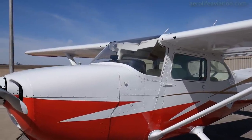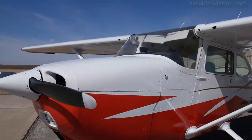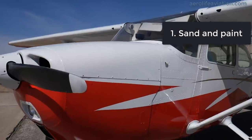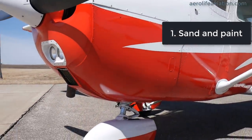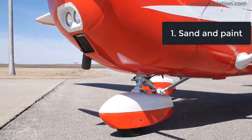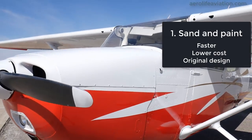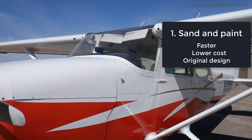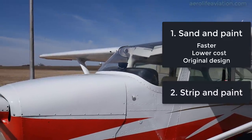So there are two main ways that people paint aircraft. There's the sand and paint method, where you sand the surface of the paint, roughen it up, and then you paint over it. When you're doing just a sand and paint, you usually have to use the original design or it'll show through. It is faster and more cost effective, but the better option is the strip and paint method.